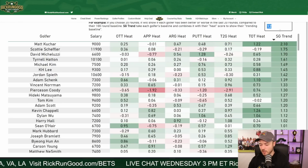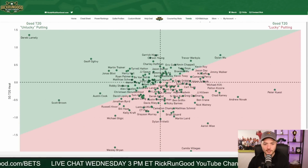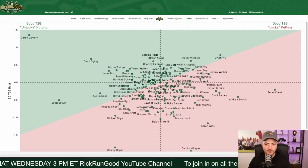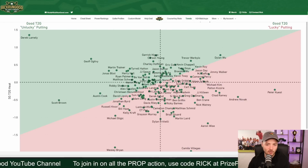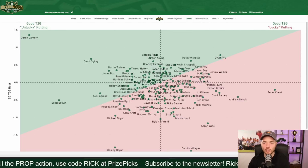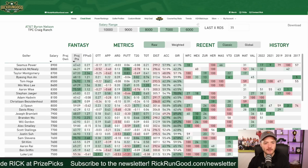And then if you do, like I like using the last 36 rounds, if you scroll down and you look at golfers that are ready to pop off, this breakout candidates tool, you know, Jeff Ogilvy, probably a smaller sample size, but guys like Carson Young, Tyrrell Hatton, Harry Hall, Martin Trainer, Jonas Blix, they're all kind of in the correct quadrant that you want to be in. Guys in the second best quadrant, Dylan Wu, Trevor Werbelow, Eric Cole, et cetera, et cetera. So pretty interesting stuff there.